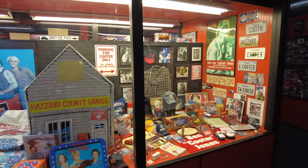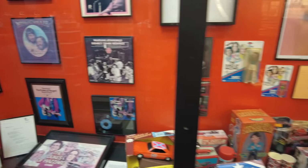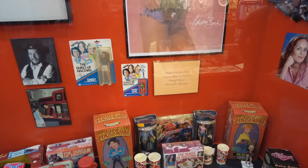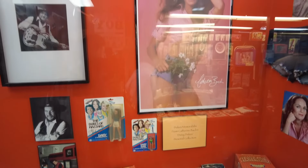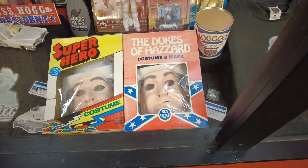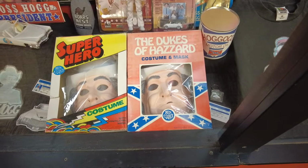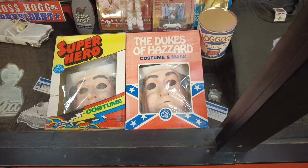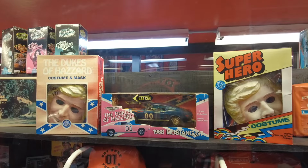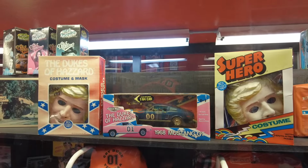And another little section here devoted to Catherine Bach. Good old Daisy. How would you like to dress up as Boss Hogg for Halloween? Or Bo Duke? I think I'd rather dress up as Bo Duke.